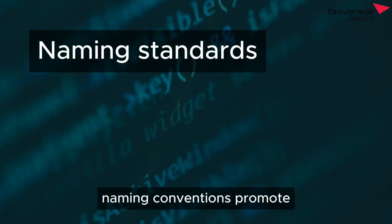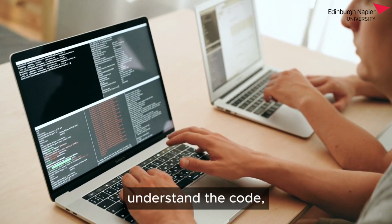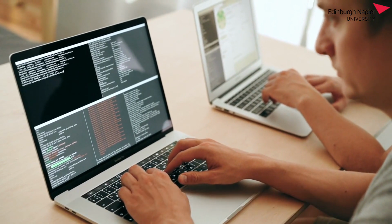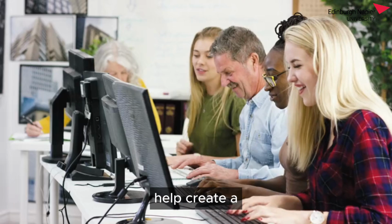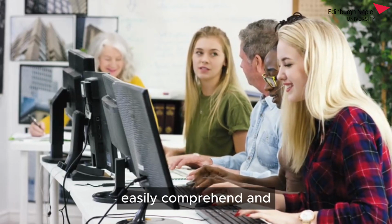Consistent and meaningful naming conventions promote clarity and make it easier for everyone on the team to understand the code, regardless of their experience level or cultural background. Inclusive coding standards help create a collaborative environment where every member can easily comprehend and contribute to the project.